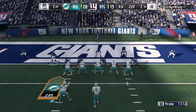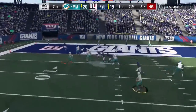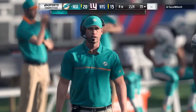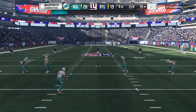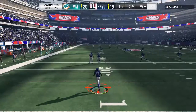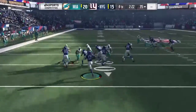Green 39! Green 39! Here's Cutler. This will be caught at about the 5. And this one will wind up with him losing yardage back to the 4-yard line. Here's Franks now to kick this one away. Fairly short kick, taken at the 14 here.